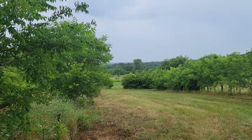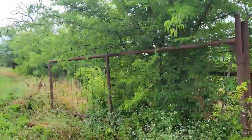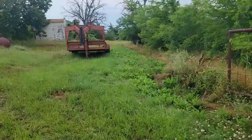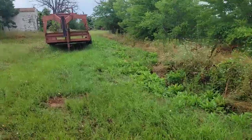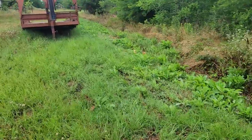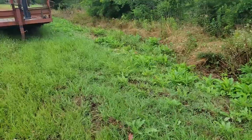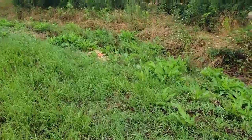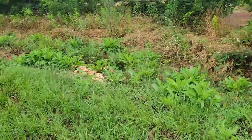Here's where we haul our hay back from. We cut up 2 cantaloupes and a watermelon. We threw the rinds out here by the hay trailer, hoping to get birds and animals eating it. You can see the rinds and stuff right there.